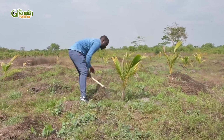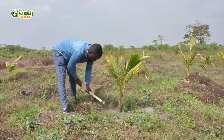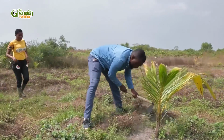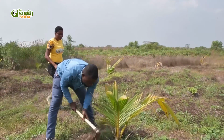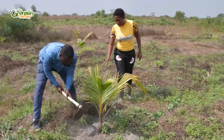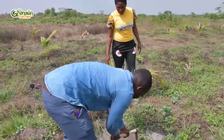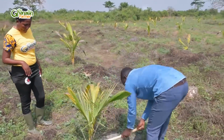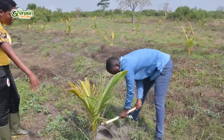Yeah, now we experience climate change all over the world. But mostly April, May, June, you mostly have our major season in this country. So it is advisable for our farmers to start preparing their land within February and move towards growing their coconut within that, because we have a long rain season.